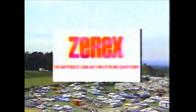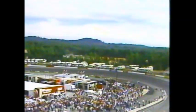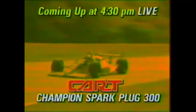Coming up at 4:30 today, of course, the next to the final kart event. Danny Sullivan on the front row out there, along with Mario Andretti. Al Unser Jr. starting 3rd, Bobby Rahal 4th. And Danny Sullivan can clinch his first kart IndyCar Series World Championship by winning that event today.